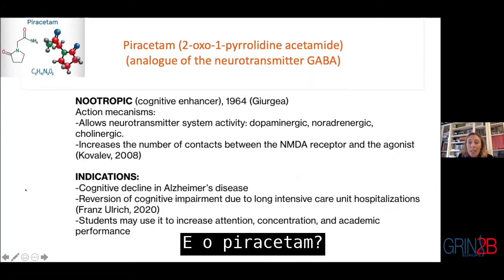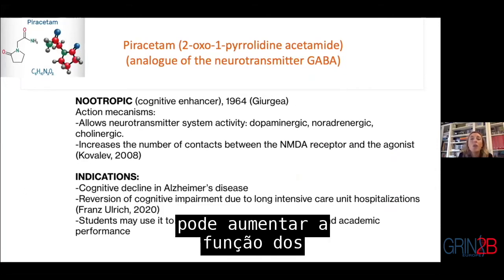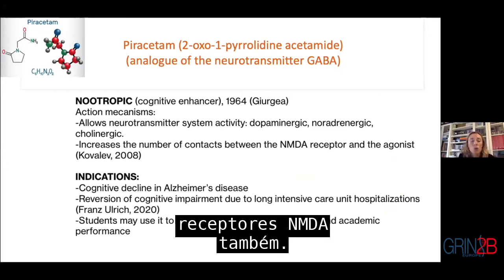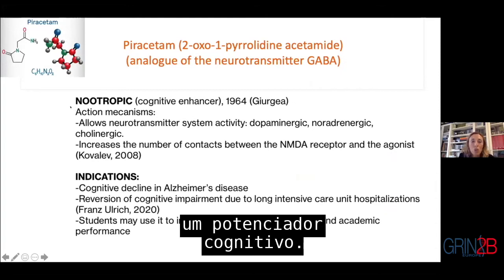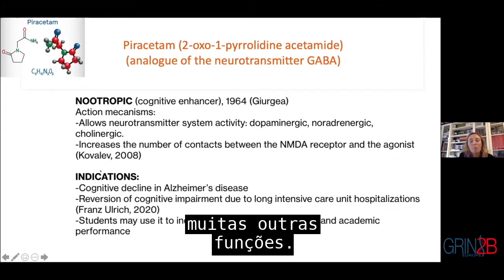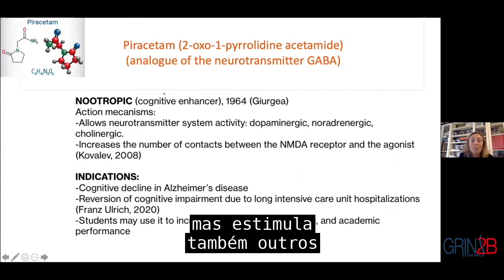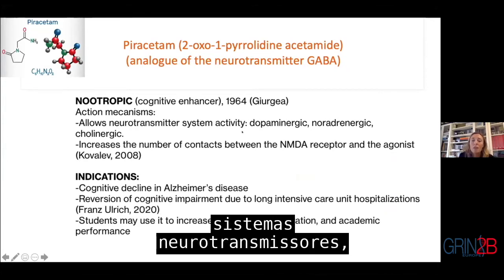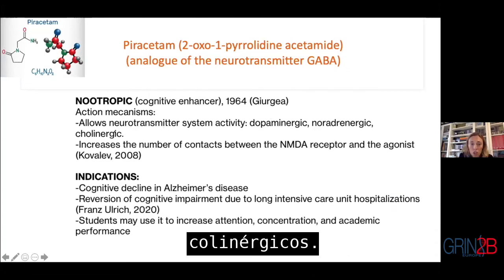What about piracetam? We mentioned that it can increase the function of the NMDA receptor also. Piracetam is a nootropic, which is a cognitive enhancer. It was synthesized a long time ago, and it has many other functions, not only involving NMDA receptors, but it stimulates also other neurotransmitter systems: the dopaminergic, noradrenergic, cholinergic.